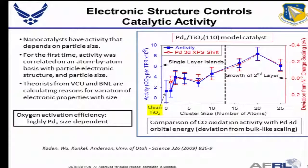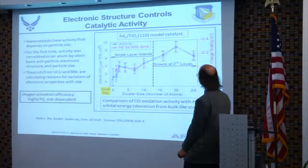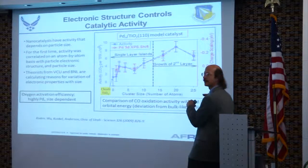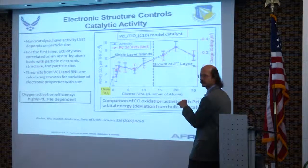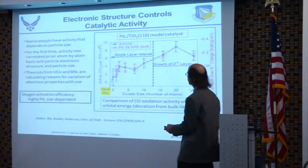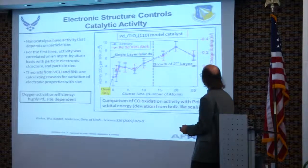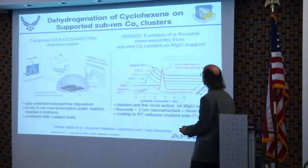And so this is really a nice study, where you can see there's a non-monotonic dependence of the activity of the reaction, and it's tracked very well by the electronic structures. And so this is, I think, very, very nice work. And there are theorists going after being able to predict this behavior as well.